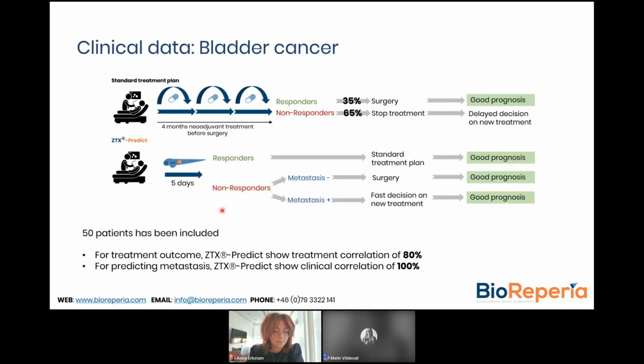But the non-responders will then also be evaluated according to their metastatic prognosis, and it will be decided whether they have immediate surgery, or if they are prone to develop metastasis, a very fast decision on a new treatment. Remember, this is only 5 days after this initial surgery. And with this model, we will have a good prognosis regardless of which response you have to this initial treatment.